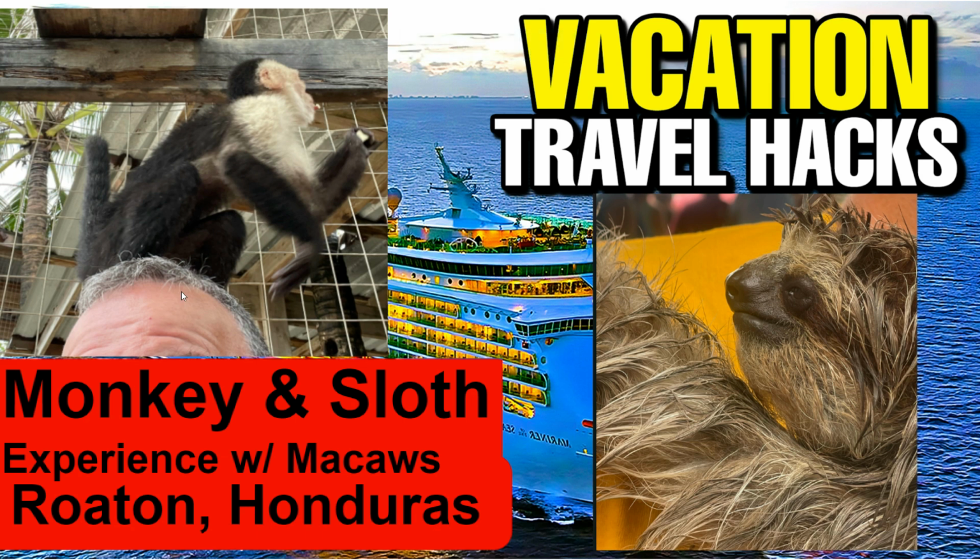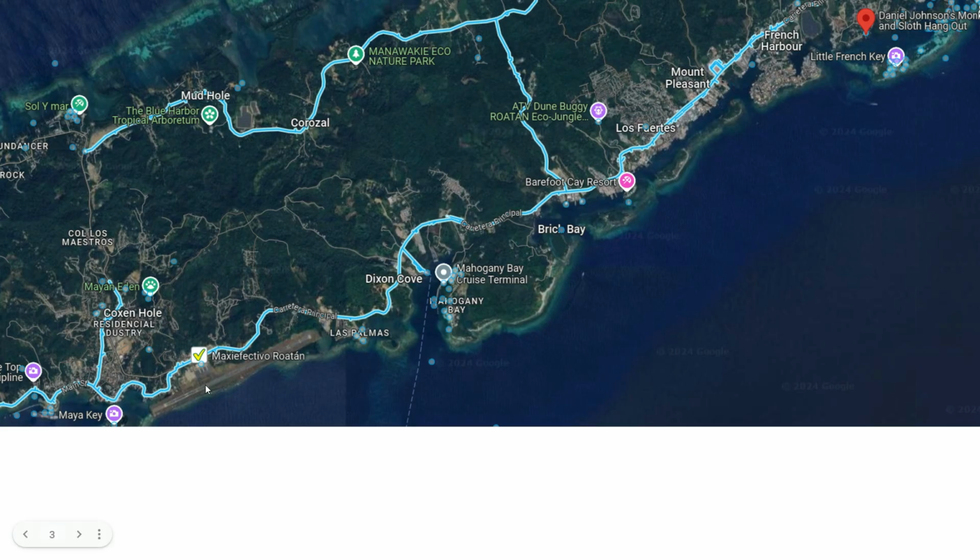And you'll see on this picture here, there is a monkey on my head. Yes, that's my head. That's my receding hairline. The monkey added more hair. And over here is a sloth. So let's hop into what's going on.